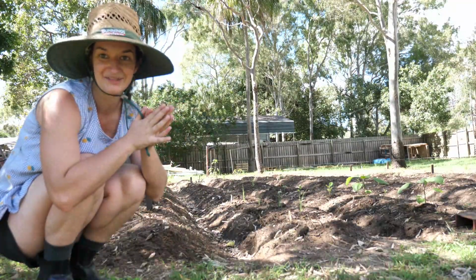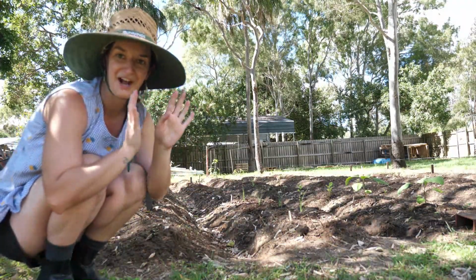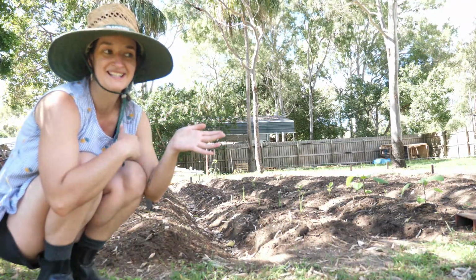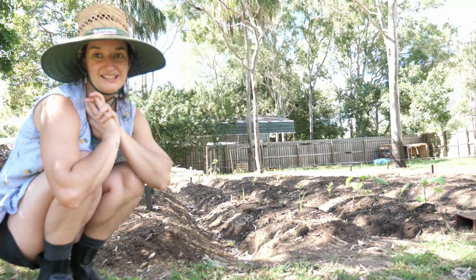Okay, so we're at the garden bed now, and this is row number 1. I just want to say we are next to the road, so when there are cars passing it gets very loud. I realized that from my last video. Unfortunately I can't really change anything about that now.